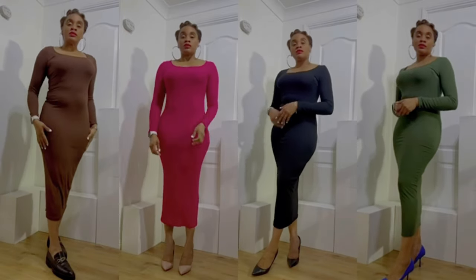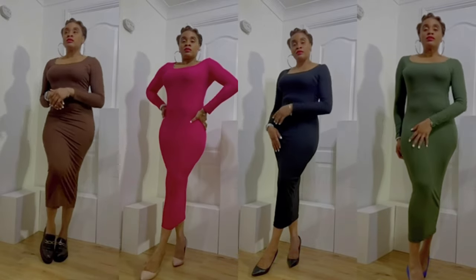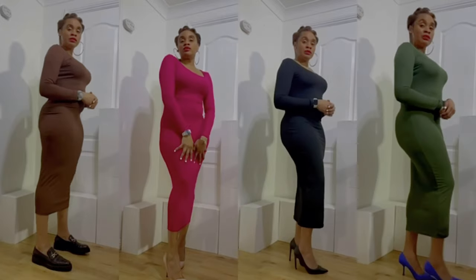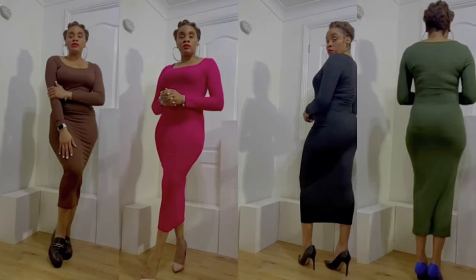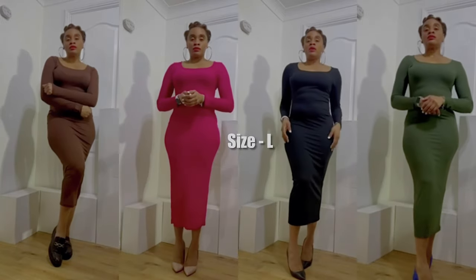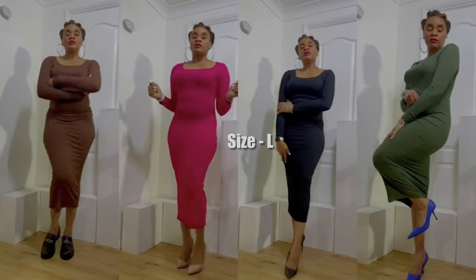The fabric is just beautiful. It's ribbed, but not crazy ribbed, very slim ribs. You know, the slimmer the ribs, the better. And it's really soft on the skin. I got all the pieces in a large because I wanted comfort, and obviously I'm a large these days. SHEIN sometimes runs small, but it still fits. And it's just sweet on the body.